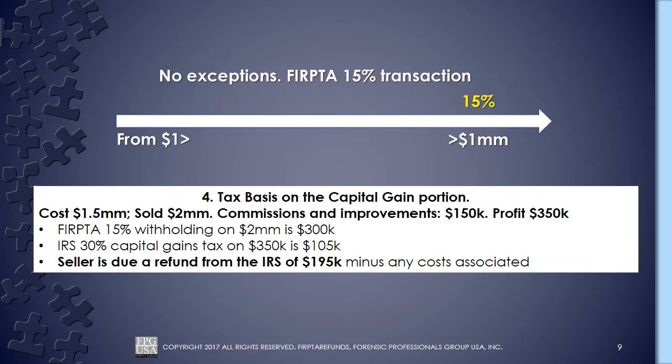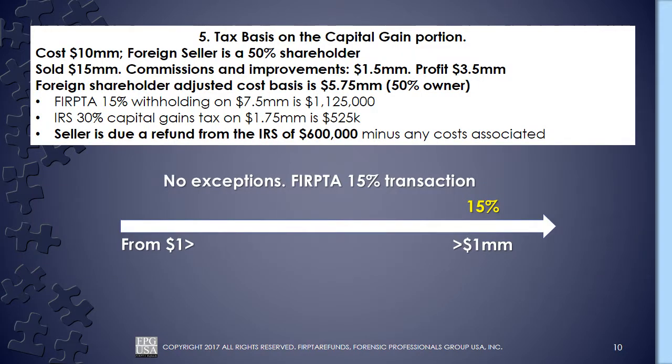The FIRPTA 15% withholding on the sale price of $2 million is $300,000. The IRS 30% capital gains tax on the slice of profit, $350,000, is $105,000. In this case, the seller is due a refund from the IRS of $195,000 minus any costs associated.